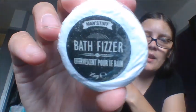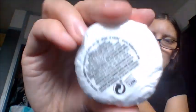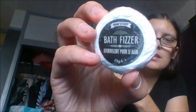Day number nine. Day number nine, we have a bath fizzer. My partner's not a big thing for bath fizzers or bath bombs or something like that. But again, it's important to bathe, and being outside and away quite a lot, having something small like that would come in handy.